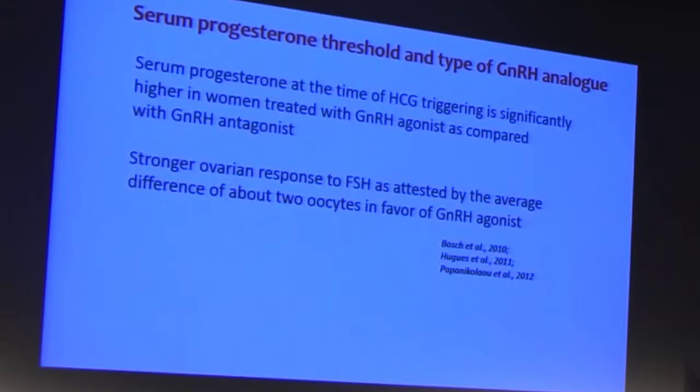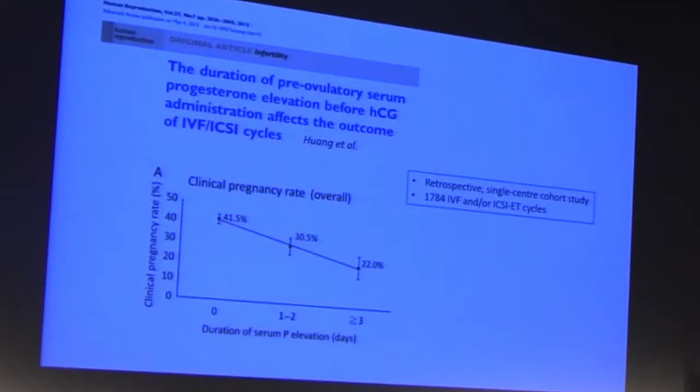And we know that serum progesterone at the time of HCG triggering is significantly higher in women treated with GnRH agonist as compared to GnRH antagonist. And with a stronger ovarian response, the stronger the ovarian response, as we see it, in a difference of about 2 oocytes in favor of the agonist, and this is probably the reason why, with the intensity of response, there is a greater likelihood of increased progesterone levels in agonist cycles as compared to antagonist cycles. It is not only the degree of progesterone elevation, it is also the duration.